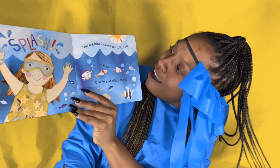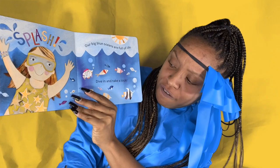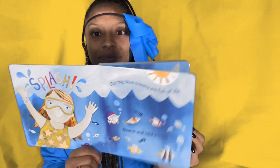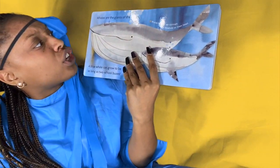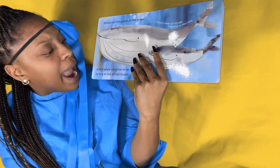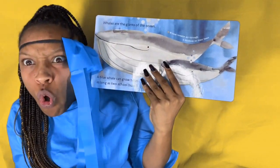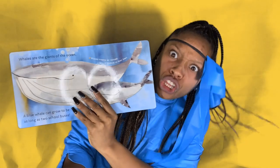Splash! Our big blue oceans are full of life. Dive in and take a look. Whales are the giants of the ocean. A blue whale can grow to be as long as 2 school buses. That's long.